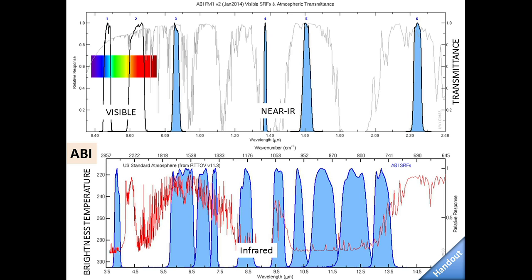The unusual channel is at 1.38. You'll notice the transmittance drops down to zero. This is in a region of very strong water vapor absorption in the atmosphere. So energy from the sun at 1.38 microns comes into the atmosphere and it's absorbed. So it's not available to be reflected. As soon as you have water vapor, you lose the signal in the 1.38. If you look at the 1.38, and we'll see some examples in a bit, you really only see high clouds because once it gets lower into the atmosphere, the water vapor absorbs the entire signal.